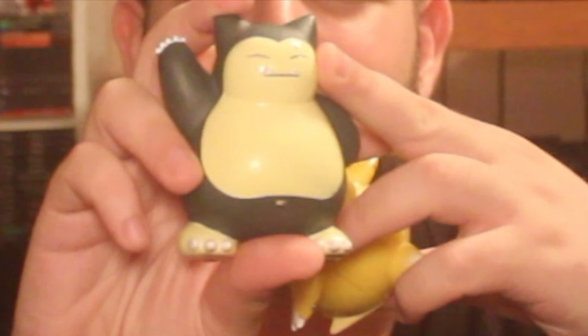They're definitely electronic and they're made by Tomy. So I know that they're supposed to be official, and they're in pretty good condition except for a little bit of paint chipping. Maybe you might be able to see it on Snorlax's forehead there. But otherwise, both of them are in very good condition. I was really happy to find those, and they were just $2 a piece.